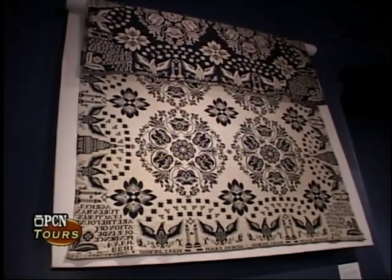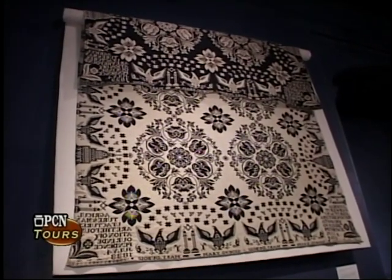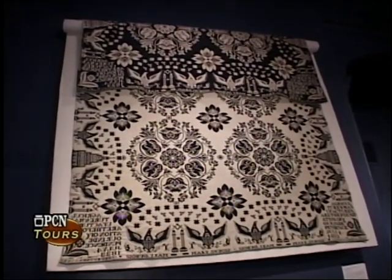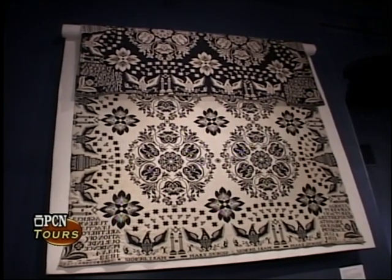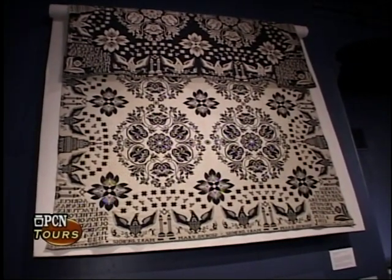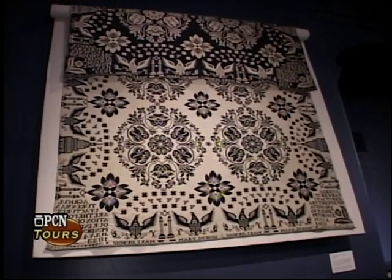In this case, this was made for Mary Dubois in 1833. And this is a fabric that was used many times over by many weavers, but it's still a very beautiful, elaborate piece of work. And I think we'll be going on now to Johanna Wharton, who will be showing you Norman Rockwell.